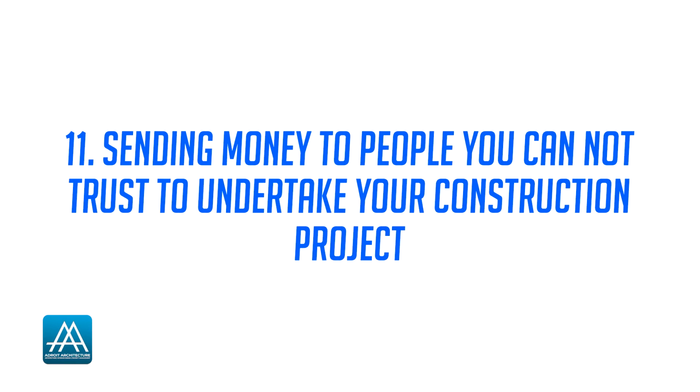Number 11, sending money to people you cannot trust to undertake your construction project. Let's just take a moment of silence for all our brothers and sisters from the diaspora who have sent their hard-earned money to this country and they have nothing to show for it.